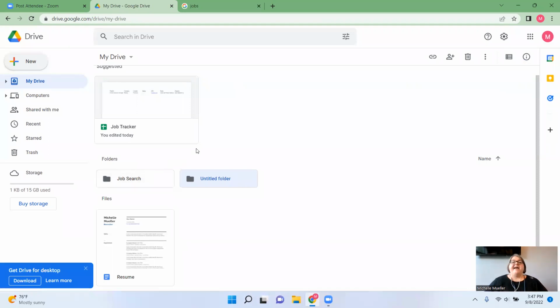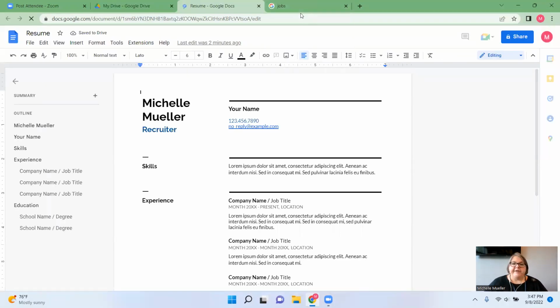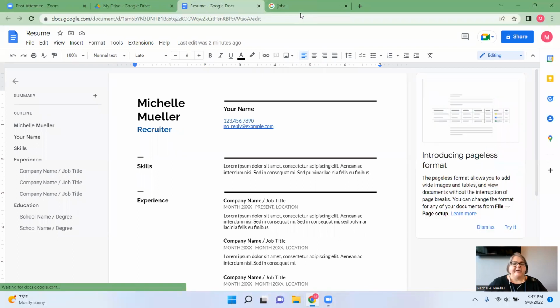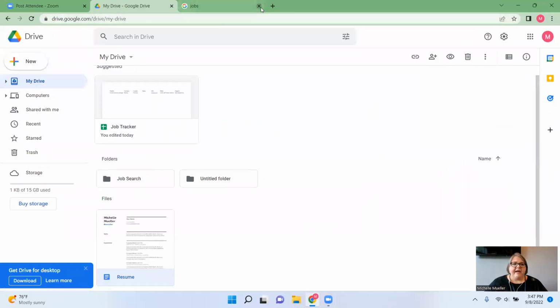So even if they have that flash drive, it's always nice to have one in here just to access it. I mean, if you have a smartphone, you can download the Google Drive app and you can work on this as you're sitting in the car on the pickup line at school. So it's a really nice thing to have. Okay.